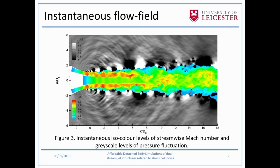Close to the nozzle, we use color iso-levels of Mach number to visualize the flow, and the primary jet is shown to be nice and clean, almost shock-free. In the secondary jet, we have alternating high Mach number and low Mach number sequences. This is your shock train.